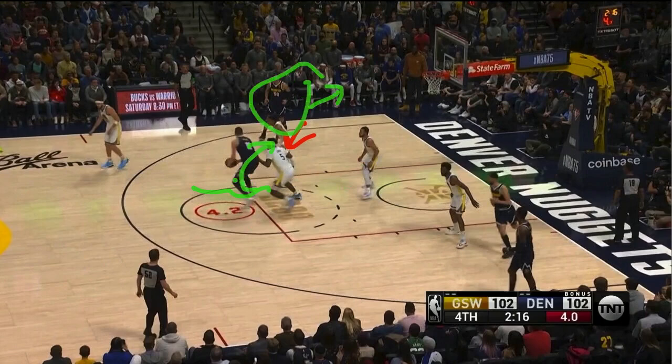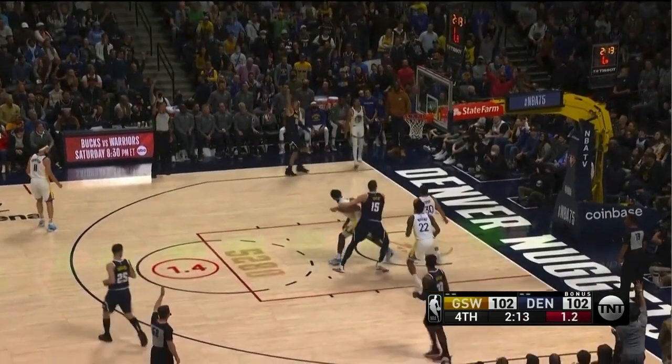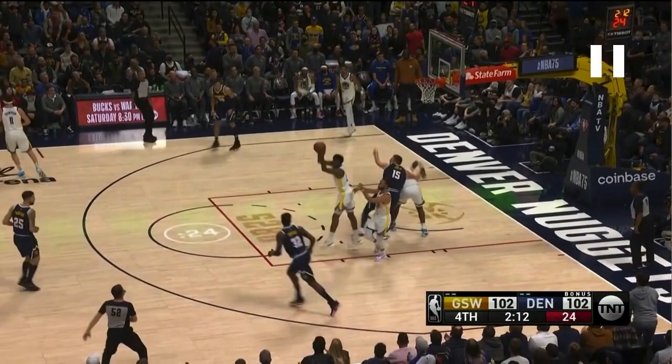And so Jokic does some really cool, like he turns this way. Oh no, he flicked it with his left hand. That's pretty cool. So Gordon has this semi-open 3. He can definitely jump over Poole, and whew, well, that was lucky.